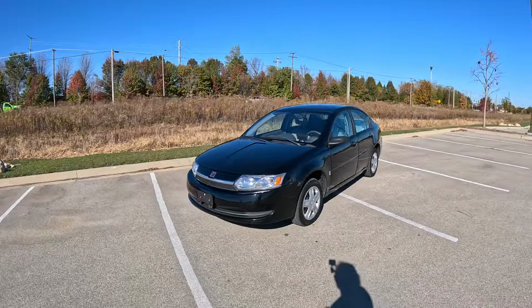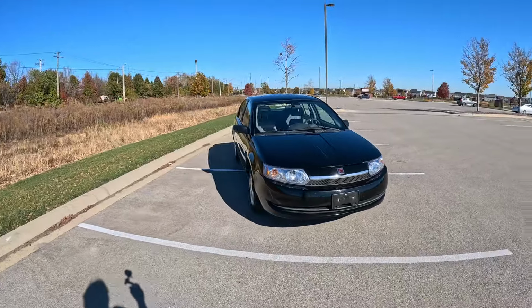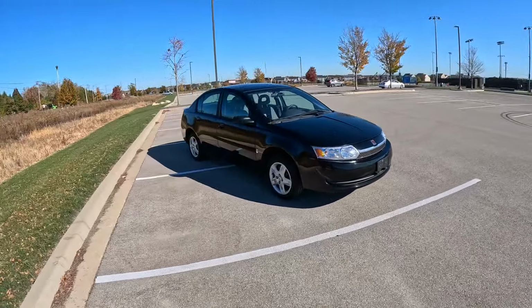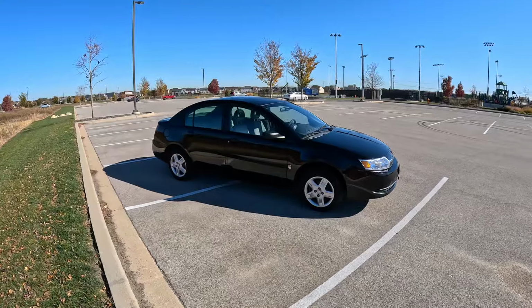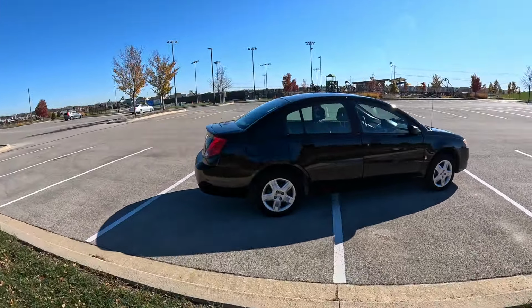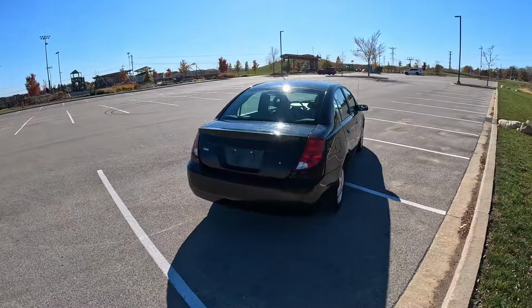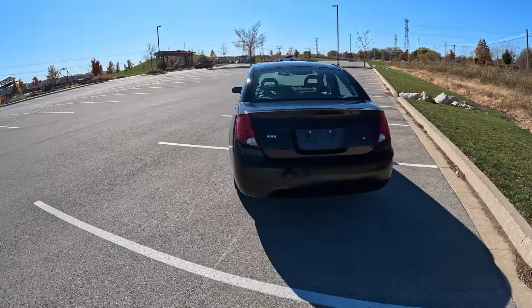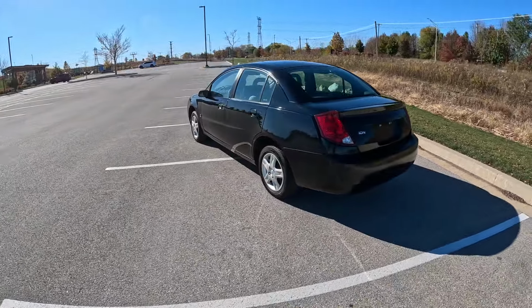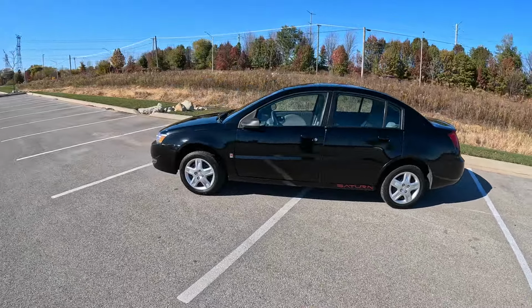Now we gotta talk about the looks. It's fine, it does the job. I don't love it, I don't hate it. I'm rather indifferent on it, in my humble opinion, but it's just fun to see a Saturn. I love seeing that Saturn badge on things because it's just something we don't see anymore. So anytime I get to see a Saturn Ion, or Saturn in general, is a pretty happy day for me. With all of that being said, let's get on to my final thoughts.